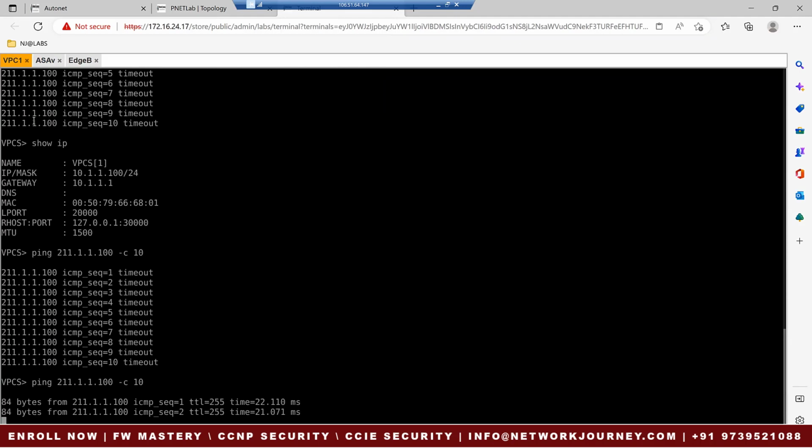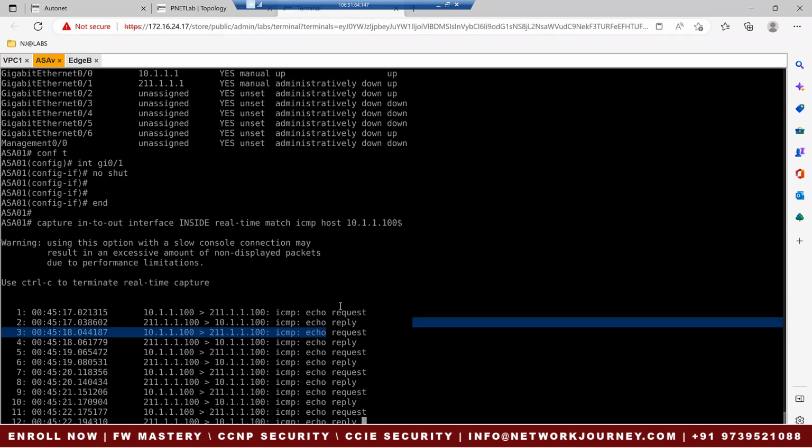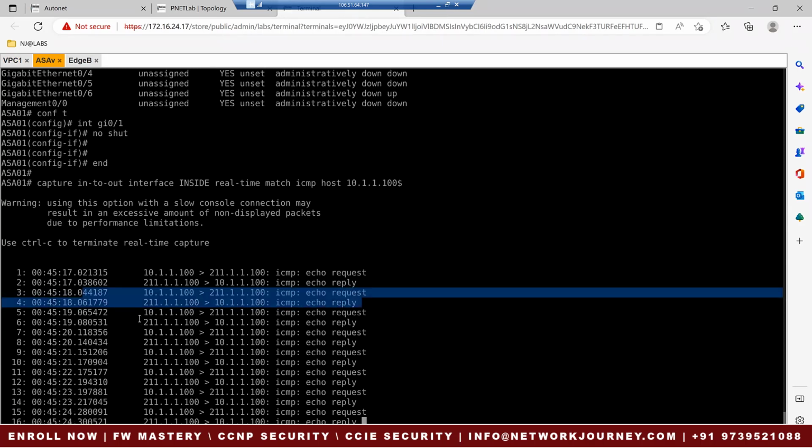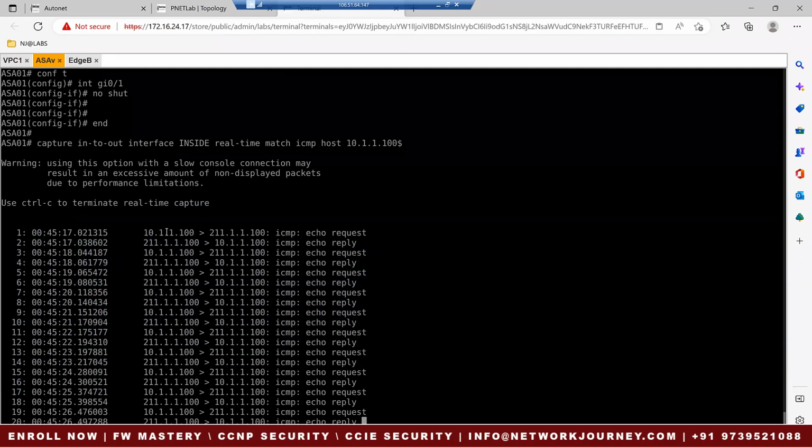So it's reachable now. You should see both the traffic now. You see the request traffic and reply traffic. So in and out, both the traffic are visible now. So 1.100 to outside to 1.1 series, and from 2.1 back to the inside traffic. Okay, so these are some troubleshooting commands.